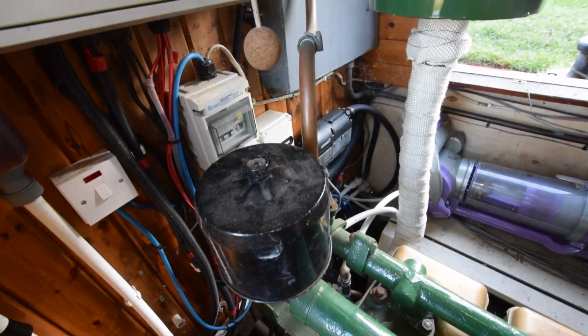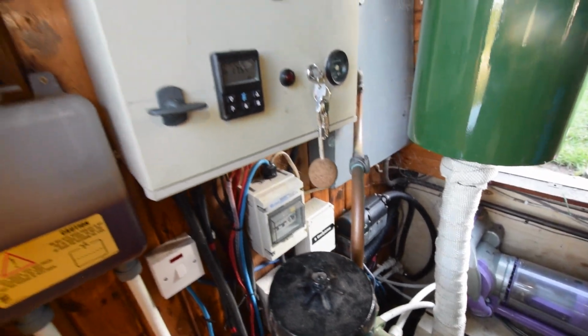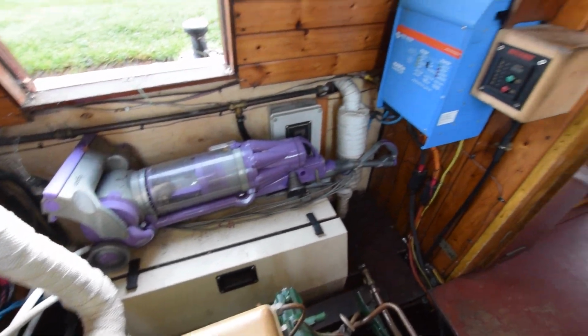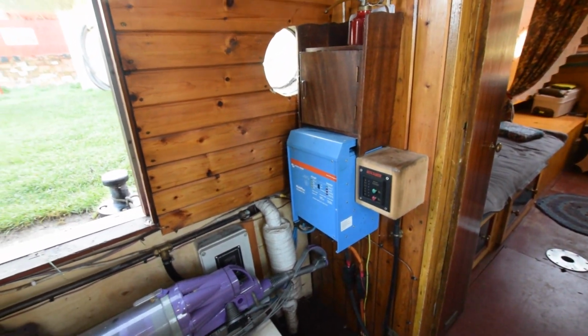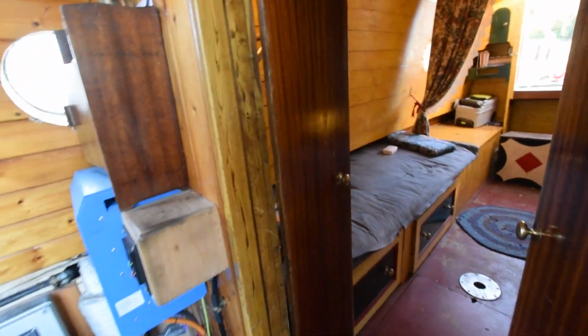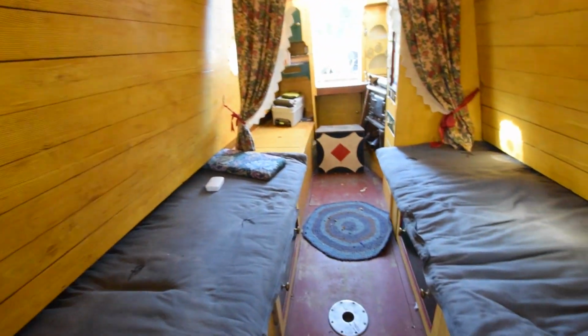There we go, 2 side hatches in here. It's a Russell Newbery DM2. There's a 5.5 kilowatt cocooned generator in that white box, that's a Beta. Inverter on the wall there, that blue box. That's a 3 kilowatt Victron Multi Plus inverter charger.